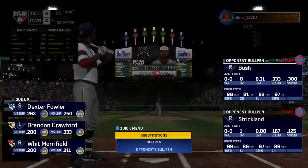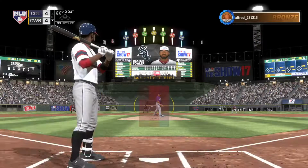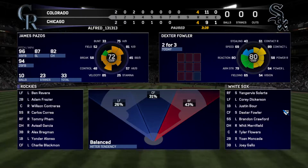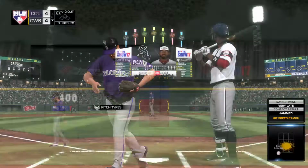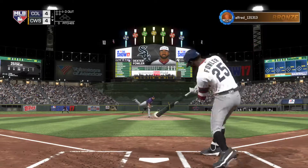Digging in, the switch hitter, Dexter Fowler. He's 2 for 3 thus far. Center fielder Dexter Fowler. Your attention, please. Now pitching for Colorado, number 60, Hunter Strickland.